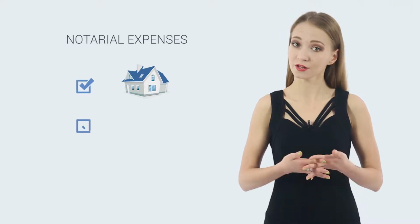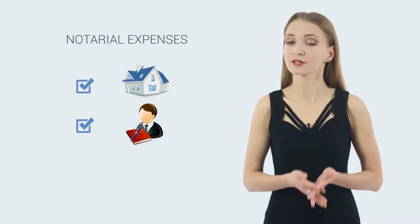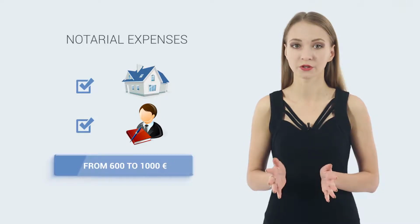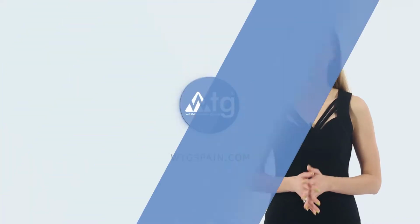Notarial expenses. The amount of the notarial expenses depends on the cost of accommodation and officially fixed tariffs of notaries. The cost of notarial services depends on the particular notary, on average from 600 to 1,000 euros.